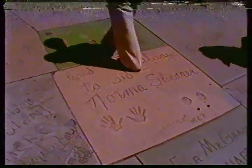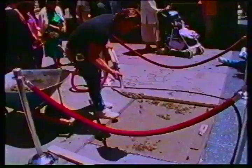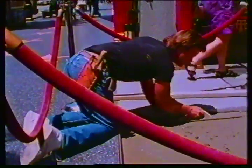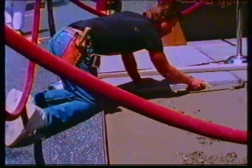Sid Grauman started this fanciful tradition during the period when all of the star-studded premieres were held here at the Chinese. Today, visitors from around the world compare their shoe sizes with people like John Wayne and Sylvester Stallone, hoping a bit of the glamour might rub off. The tradition still continues. About once a year, a new set of handprints and footprints are installed. This workman is preparing the spot where Steven Seagal will leave his imprints the following day.